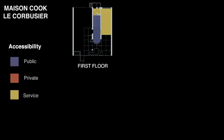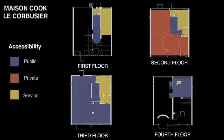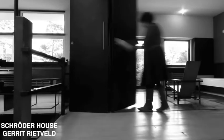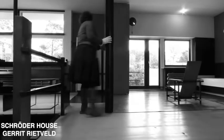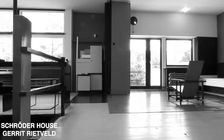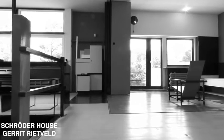In Maison Cook, the organization is less conventional. The second floor consists of primarily bedrooms, while the 2 floors above are public space. The service space is concentrated into one part of the plan. Both houses feature a diagonal accent in their plan, with Schröder House's spiral staircase suggesting the existence of public domain in the southeastern corner of both floors. In Maison Cook, this is evident in the northwestern corner on 2 floors, having been allocated for the service space.